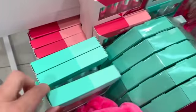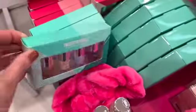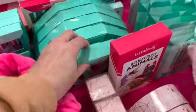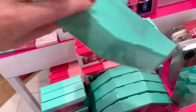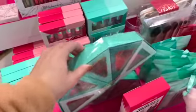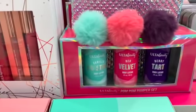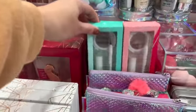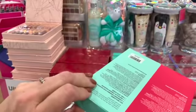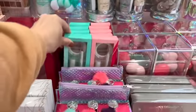We have polishes. Just look for these right when you come in the door. These are pretty colors. We have Pretty Little Pout. So let's just look at one price, $14. So 40% off $14. We have a really pretty body lotion set. I love the little pom-poms. We have two packs, $16 for this. And you can break it in half and give as two gifts.